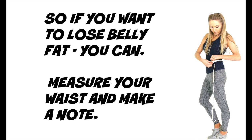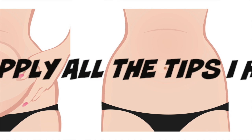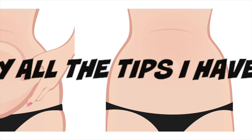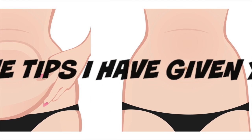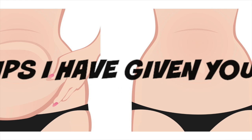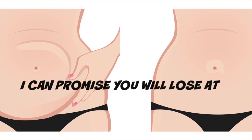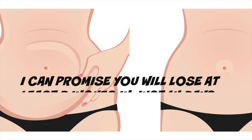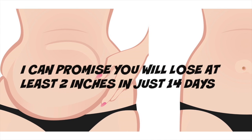So why not, if you want to lose belly fat, go and measure yourself right now. Get a tape measure. It doesn't matter what size, if you're a beginner, what age, who cares? It will make a difference, I promise you. Once you've made that measurement, make a note. And if you apply the tips that I've suggested in this video, which remember are easy to apply, then I can guarantee you in 14 days, you can lose at least 2 inches off your waist. So why not go for it?